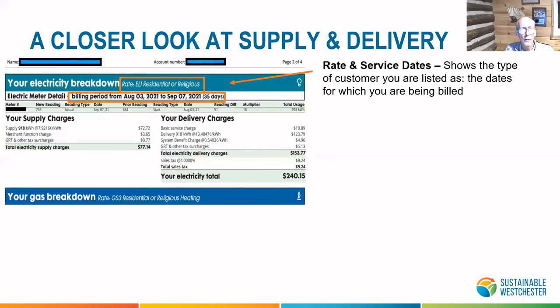And then of course you've got the billing period here. So this represents your meter read cycle. And it's important because your rates are actually based on that cycle, in the sense that the rate changes from day to day. And then during the period you're being billed for, they're averaging that rate across that time.